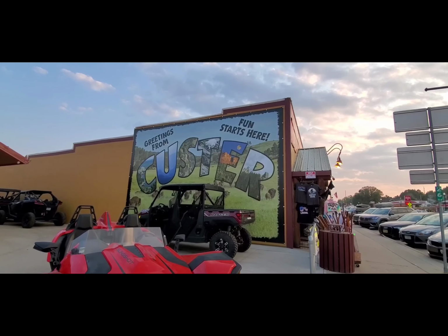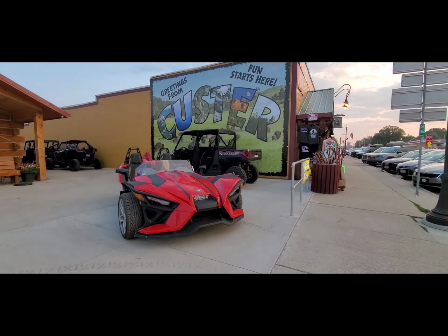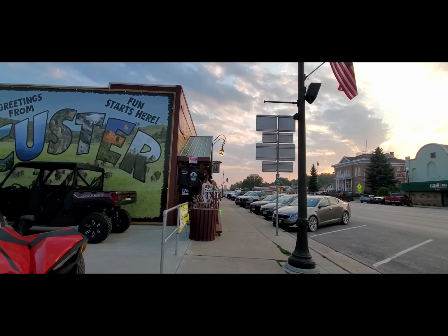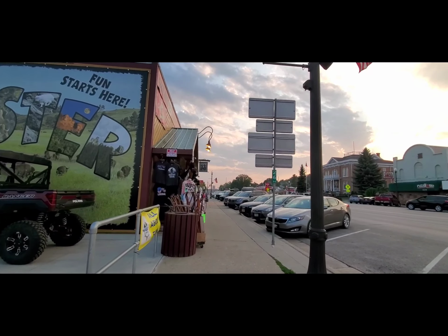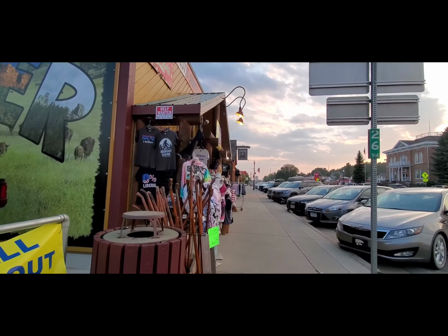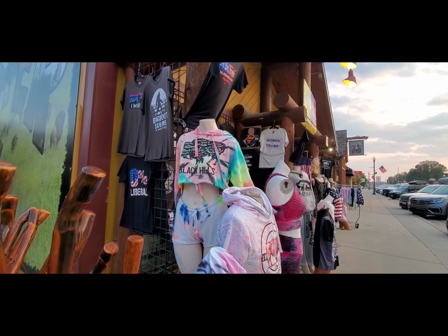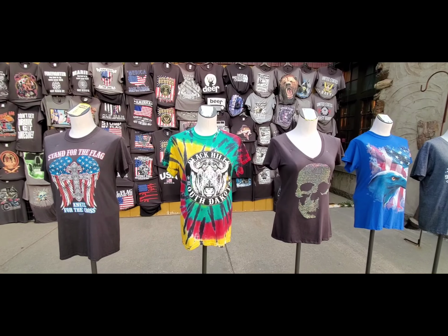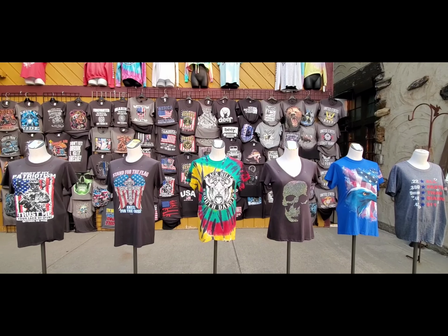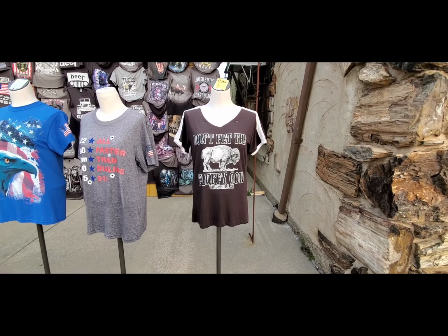Okay, greetings from Custer start here. And that is a really nice slingshot. Now I'm down here on the other side, and then I'll walk a little ways down through here, then make my way back to my car. There's some cool clothing out here. This is cool. They've even got Don't Pet the Fluffy Cow on a t-shirt.